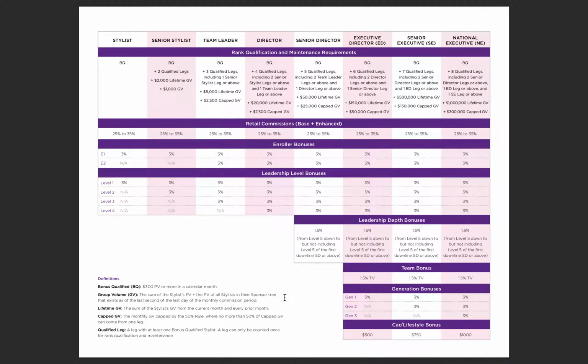So now we'll go on to the rank system. As a stylist, when you are bonus qualified, that's what BQ stands for, bonus qualified, that means $300 in personal volume each month. Now, as a stylist, to be a BQ stylist, you need that $300 in personal volume. You're earning your 25 to 35%, and you are earning 3% on your E1 and your L1. Now, E1 is anyone that you have enrolled directly. L1 is anyone who is directly below you in the team tree. Typically, someone you enroll, especially at this level as a new stylist, is going to be both your E1 and L1. So you're earning a total of 6% on them.